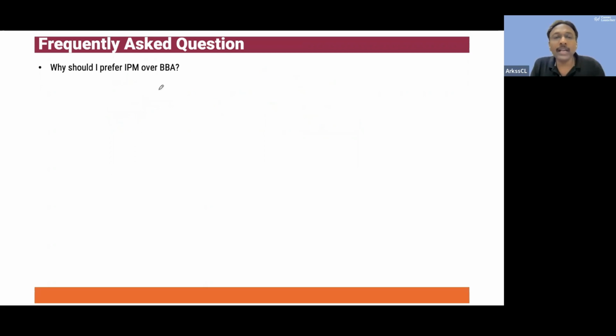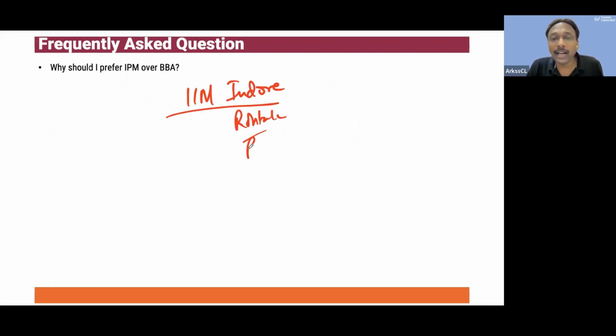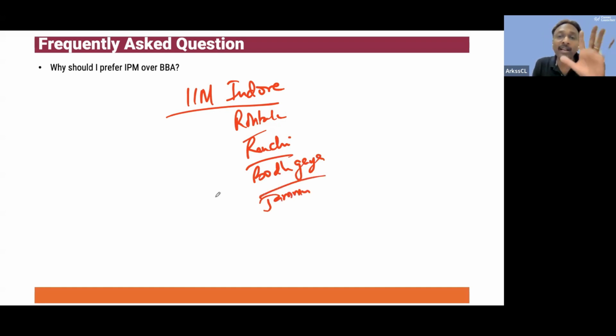Integrated Program in Management is giving you a direct entry into the likes of IIM Indore, IIM Rohtak, IIM Ranchi, IIM Bodh Gaya, or IIM Jammu. Straight away, you don't have to wait for 3 or 4 years of your undergraduation, a normal degree or an engineering, to get into an IIM. And once you get into this, straight away, you can finish a 3 + 2 year MBA degree.